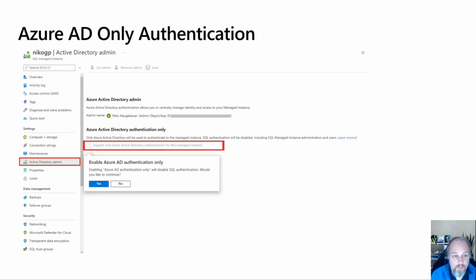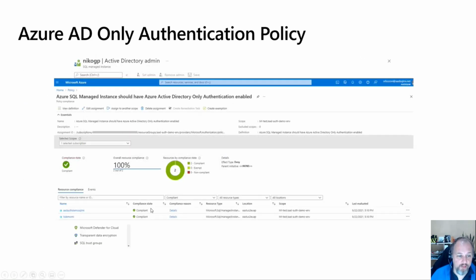If you click on that option and confirm, and of course you have pre-set up an Azure Active Directory admin, which is a requirement, obviously, your SQL authentication will stop working, which is a nice option. Or maybe not, but consider it, it's important and it's a next step in the evolution of security.